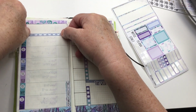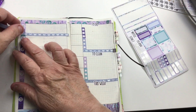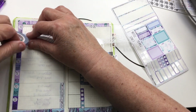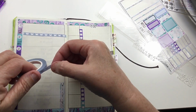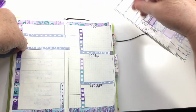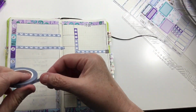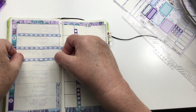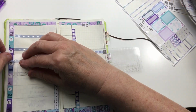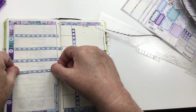I like this washi, so I think I'm going to use it. Maybe I'll use this darker one. No. Yeah, I think I like this light one. I'm going to continue to use this washi across my boxes just because I like it. Just because I can, I think I'm going to do it. Why not? My planner, my rules, right? Y'all ever heard that saying? My life, my rules. I think that's the saying. I love that saying.